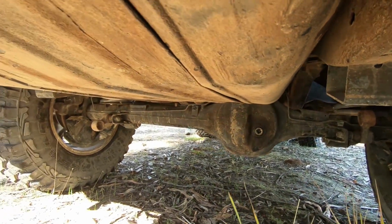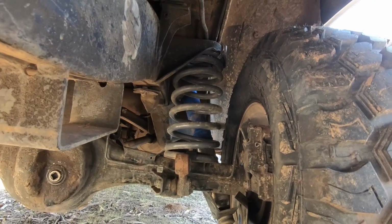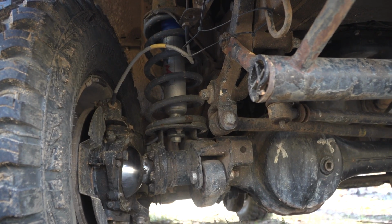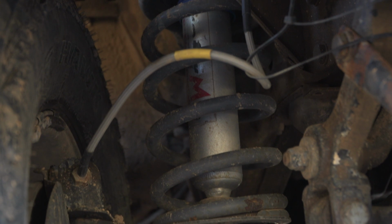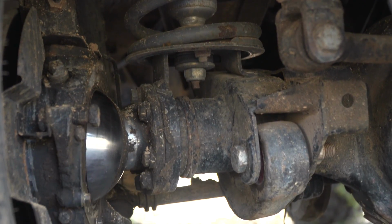Terra Firma 2-inch lift. They're heavy-duty coils, 300 kilos constant load on the back, about 100 kilos constant on the front, which makes up for the bar and the winch.